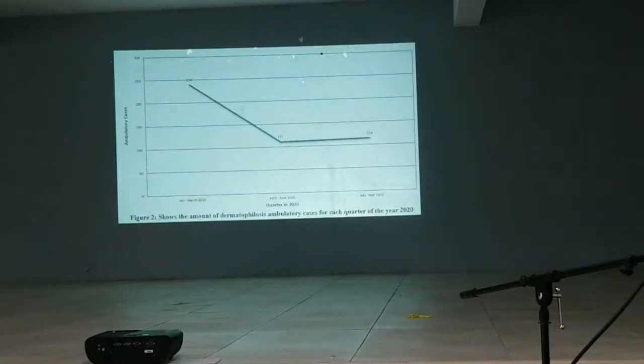Okay, let's move on. If you look at this chart, you will notice that it has been divided. We have 3 figures on that chart. January to March, we have a total of 339 cases. And in April to June, we have 111 cases. And in July to September, we have 140.